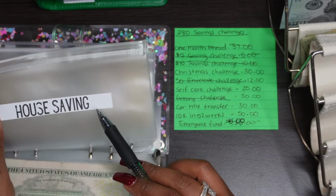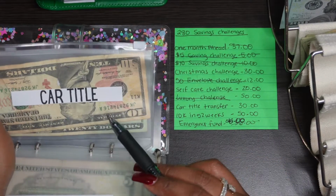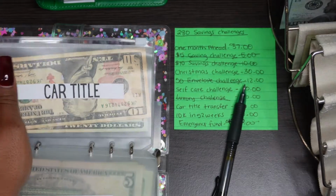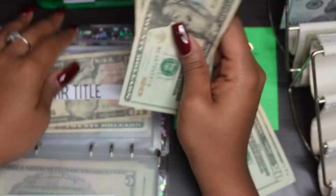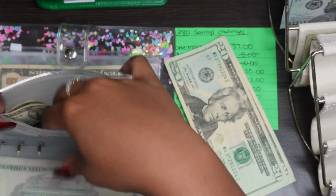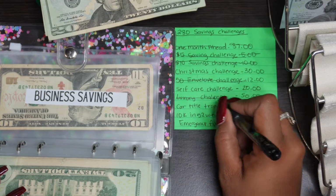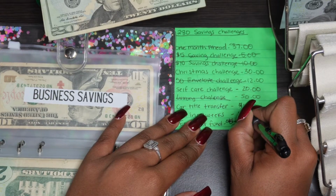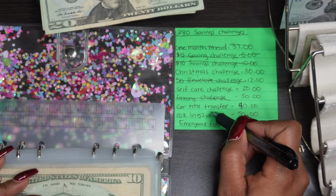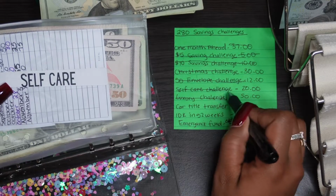For the house savings, we haven't started this one yet. This is for whenever I want to get ready to get a house. Car title, we do need to stuff this $30, which really we can stuff this $40 because we only have 20s left. And like I said, we can just pretty much eyeball this stuff because we have a little extra money. 40. So we change that 3 to a 4. Okay, business savings, we're not stuffing that one. We did Christmas challenge, we did self-care. So we did do that.